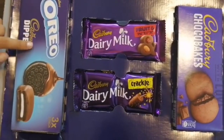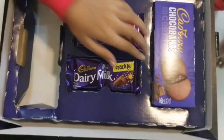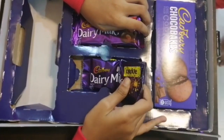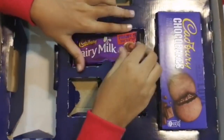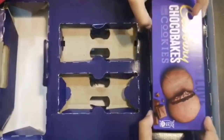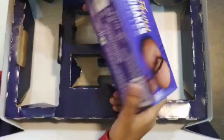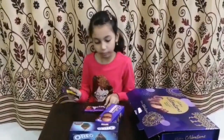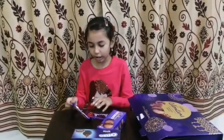So, Oreo chocolate dip. This is gonna be yummy. And then we have Rockle Dharma. And then we have nut. And then we have, what's this? I don't know what it is, but it's cookies. There's 4 things, and they're gonna taste so good because they're chocolate. You can never go wrong with chocolate.